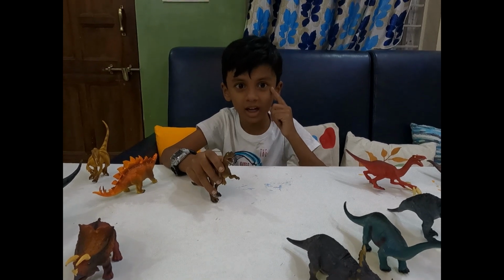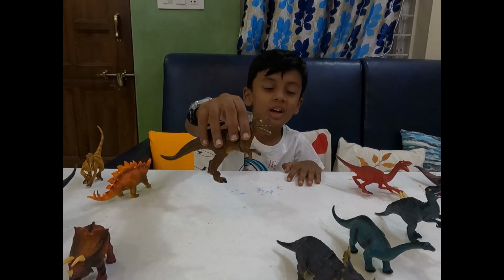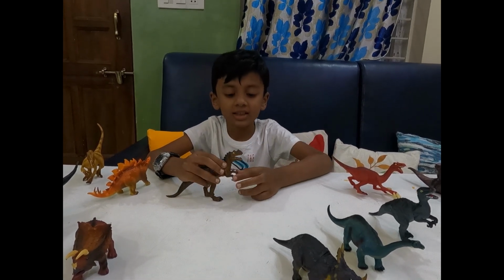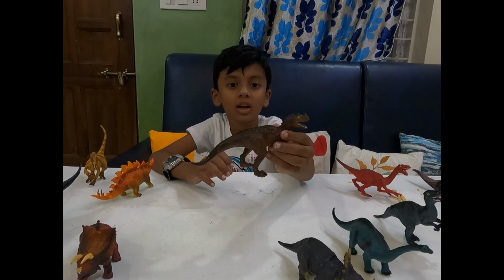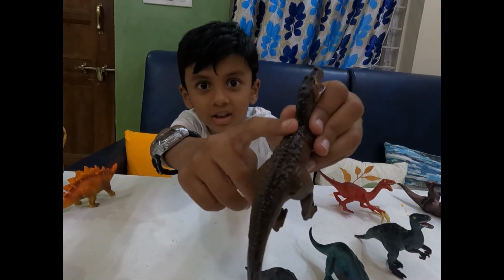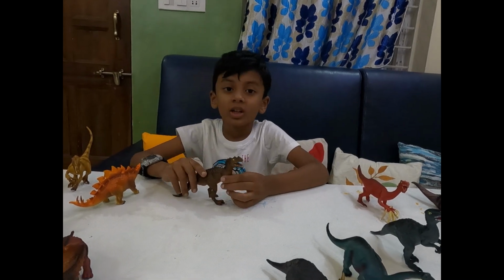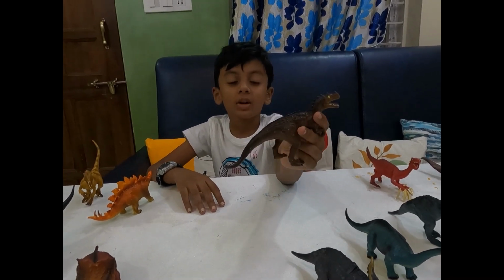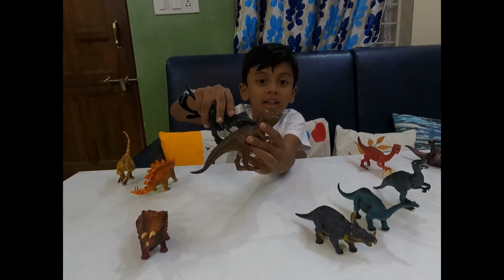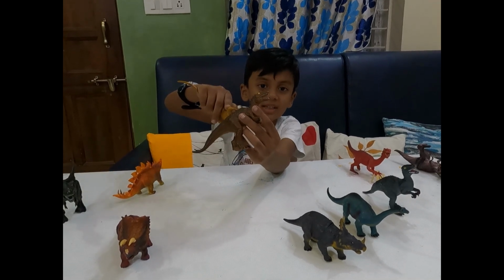Great sense of smell, great eyesight, long tails for balancing their big bodies, and sharp teeth. Good eyesight. So next, see those spikes, right? These spikes are for protection, and this dinosaur cannot be damaged by several T-Rex strikes and bites, and a few raptor strikes.